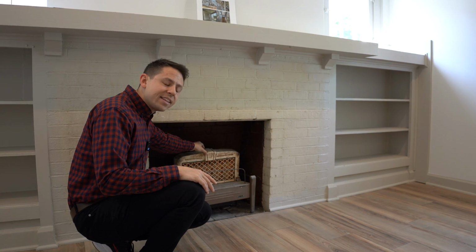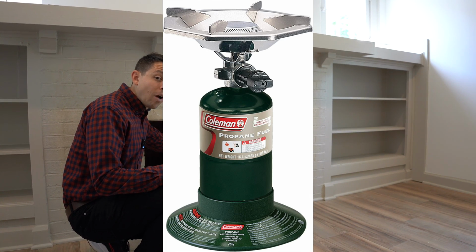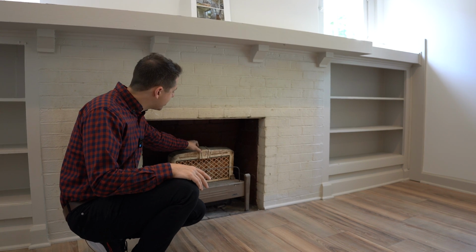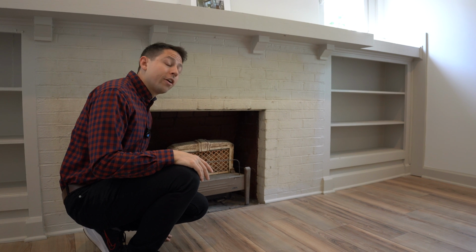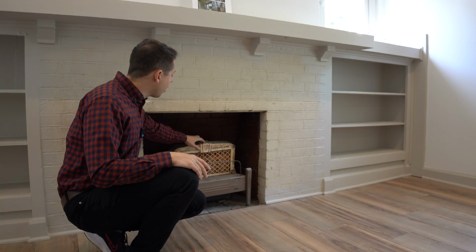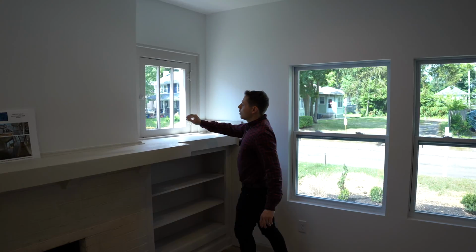This is a little gas heater, kind of like something you might take camping or heat a barn or a garage with. But they would use this in the fireplace of the home. I love the fact that they kept these. These sell for a lot on eBay, the original ones. And this right here dates the house certainly to the 1920s.